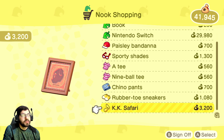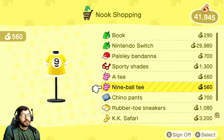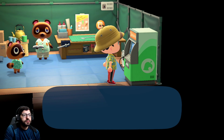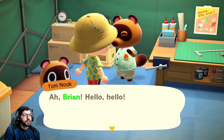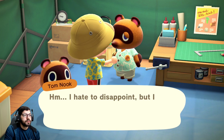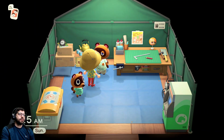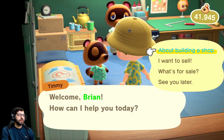Actually, I shouldn't be spending my bells. Unless I really like an item here, I'm not gonna buy it right now. We wanna pay off our loan. Let's see, where do we pay off our loan? With Tom Nook? At the Nook stop anytime. Can't do that right now, since there's no Nook stop.